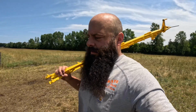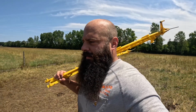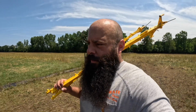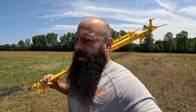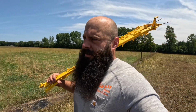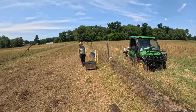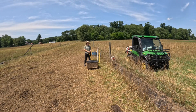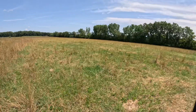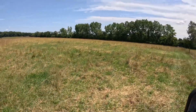I'm really excited to continue this style of grazing and look at the benefits this time of year when things are running really dry and regrowth takes a long time. So come along with us today. We got a ton of work to do. Allison's waiting on me, so I better get going.